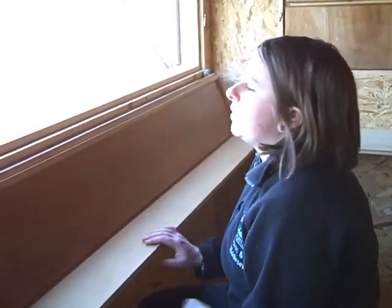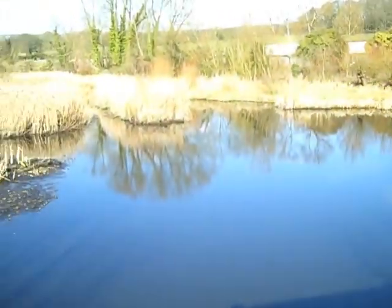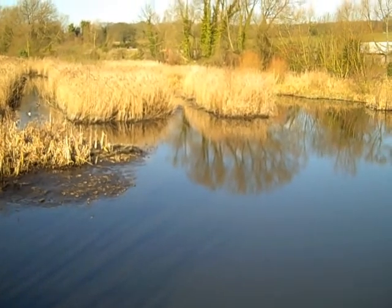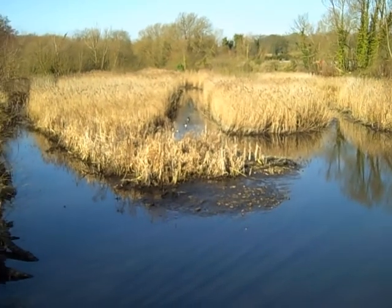So the top level of the hide really gives fantastic views, quite extended views over the reed bed. And this is the first time that people will have been able to see this at Tewinbury, because this double storey hide has replaced a single storey hide that we had previously.